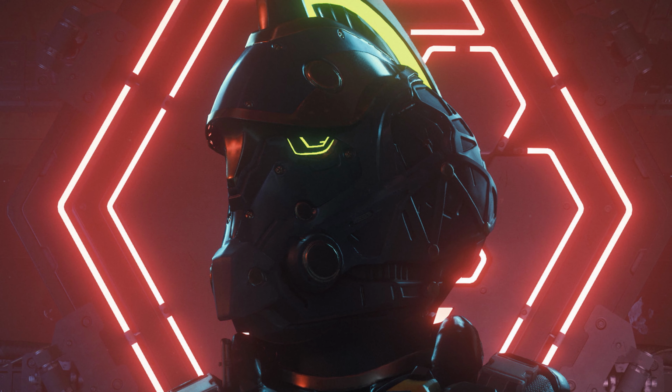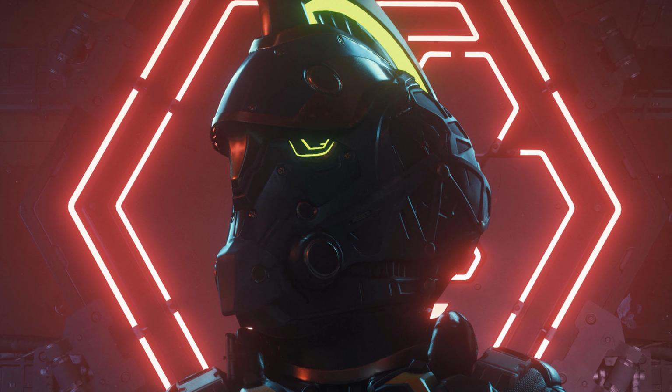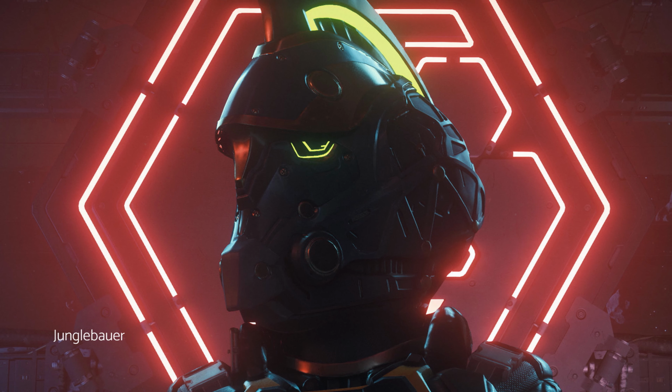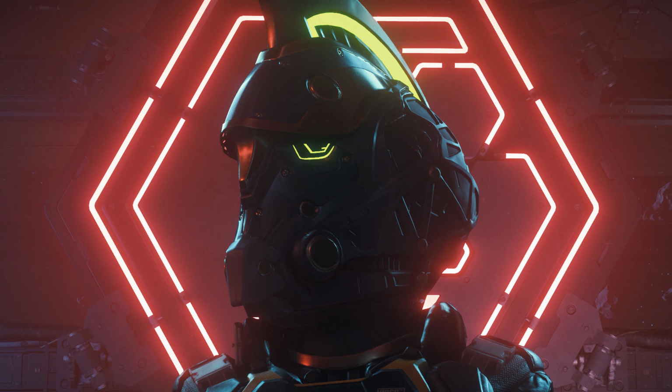Newbie Junglebauer drops the bomb with this one. This is the best shot I've seen of the Centurion helmet to date. Looks like a promo shot. The lighting and combination of the colors look incredible here.